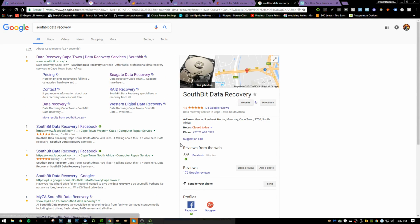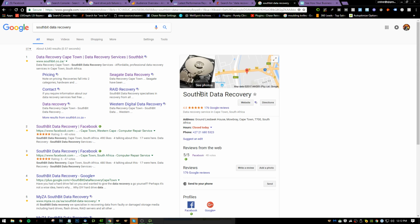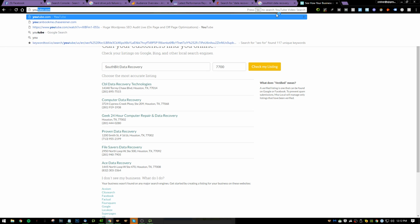And then also, I'm seeing Google pick up Facebook. It should be picking up Yelp as well, which means to me that maybe this isn't being utilized that great on Yelp as a strategy in terms of the actual organic listing on Yelp. So let's check that out really quick.